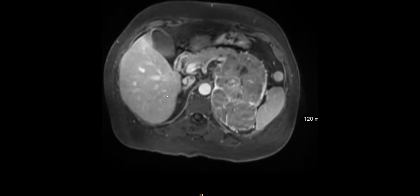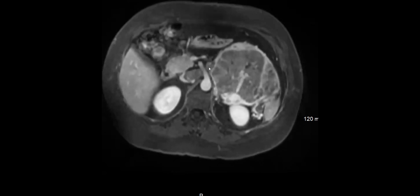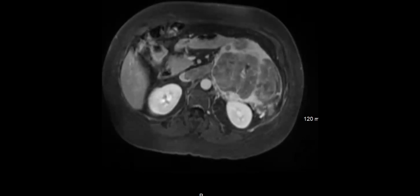Very cool. I have one comment. I used to think that this venous invasion, and it still is more common in ACCs, but I actually just presented a case here a couple of weeks ago of a large lesion that was invading the IVC, and it turned out to be a pheo.